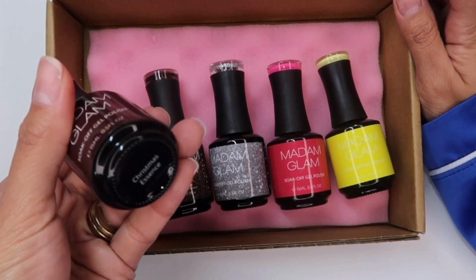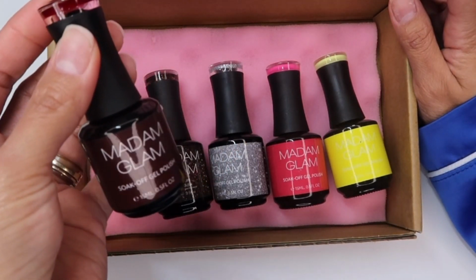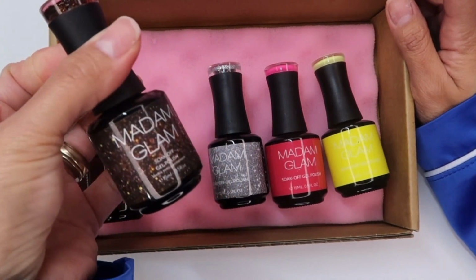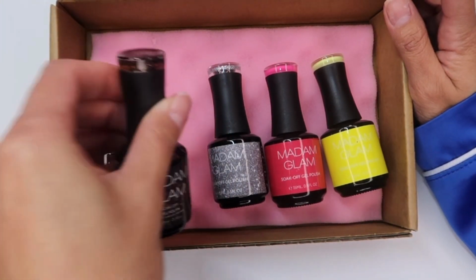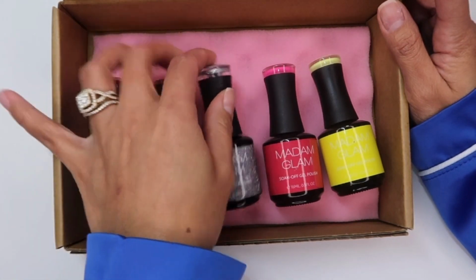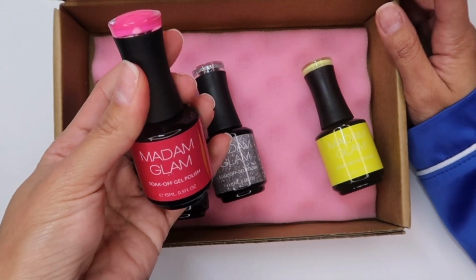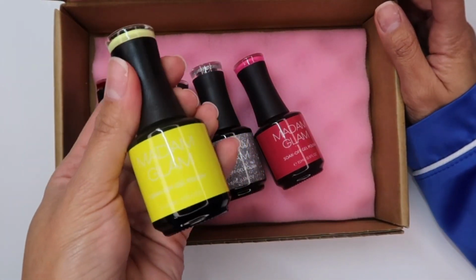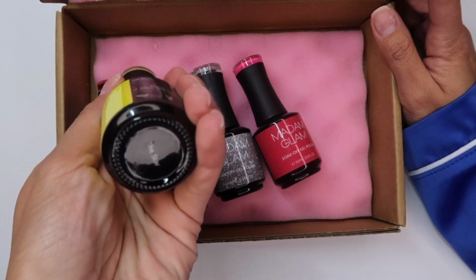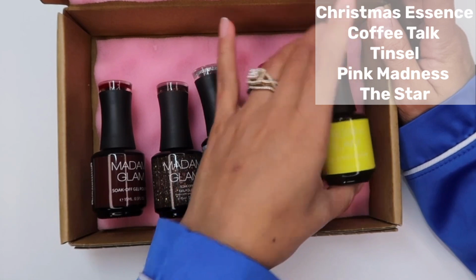So first that I chose is the Christmas Essence. This is the red, and it is 15 ml guys. This is an amazing size of gel polish. Here we have the Coffee Talk, really good color as well. I love that they let me pick the color. This one is Teen Cell, the glittery. And this one, I chose the Pink Madness. This is like a hot pink. This is a pretty color, guys. And this one, I didn't pick. I guess they were out of the green with glitter, so they just picked this one for me, which I don't mind. This is the Stars. This is really good for summer, I can use this for summer.